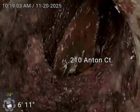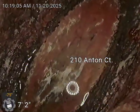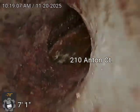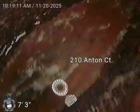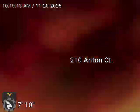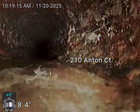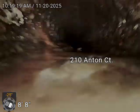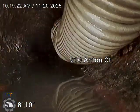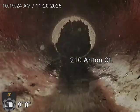And so as we go in, like I said, you'll see how the line kind of turns and basically forces the camera to go one direction downstream. And so you can see sometimes it even messes with the camera there. There we go. It's turning it around on itself.